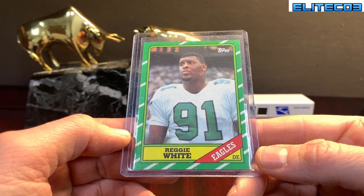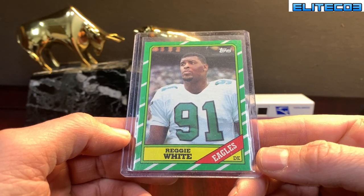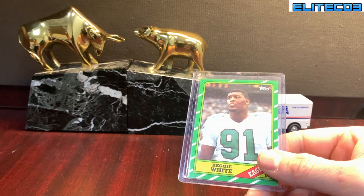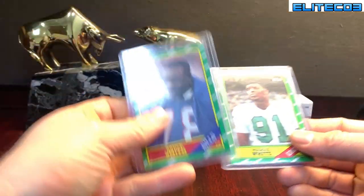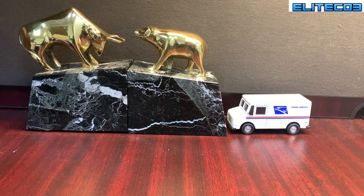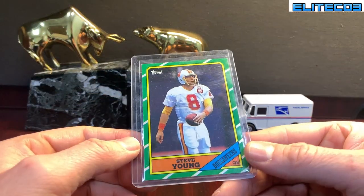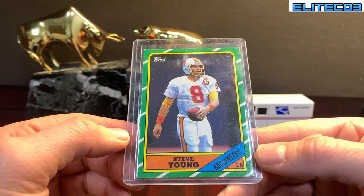Reggie White, love 86 Topps. It's such a challenge, and I've been looking at Whites, Bruce Smiths, Youngs, Jerry Rice. I need to do some Andre Reeds, but here's the Bruce Smith. Trying to find like 8.5, so I'll probably send some to SGC too. But man, it's tough. This set's tough. I've been just sifting through sixes and sevens all day long with this 86 Topps.